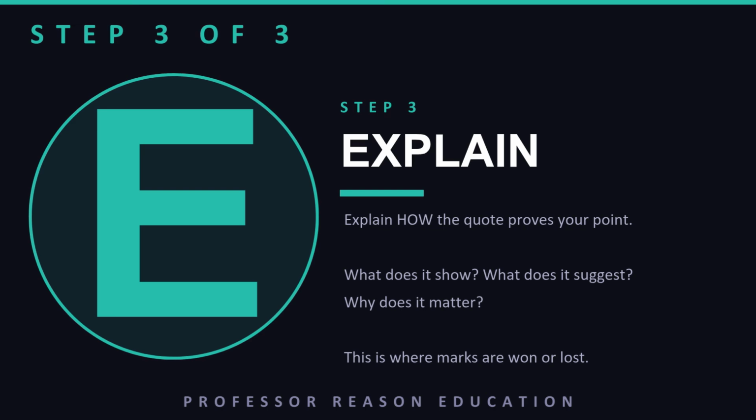Step number 3, E stands for explain. This is the most important step, and it is the one most learners skip. You need to explain how the code proves your point. What does it show? What does it suggest? Why does it matter? This is where the examiner sees your thinking. This is where marks are won or lost.